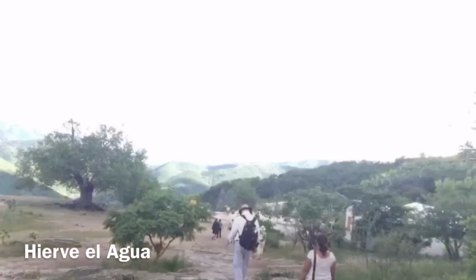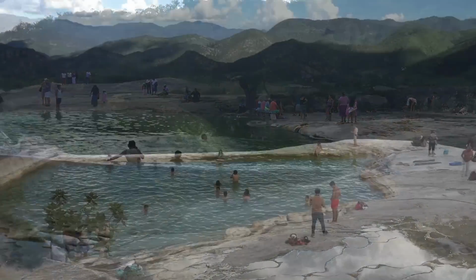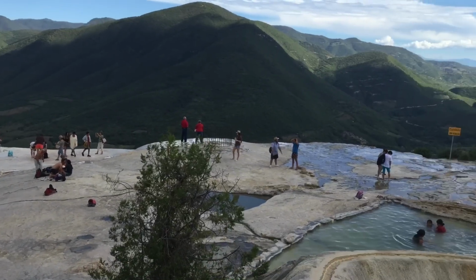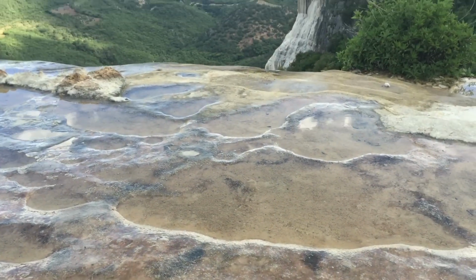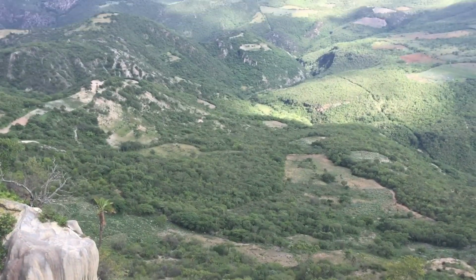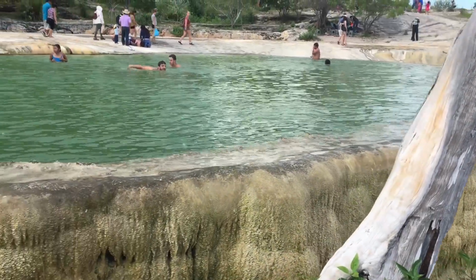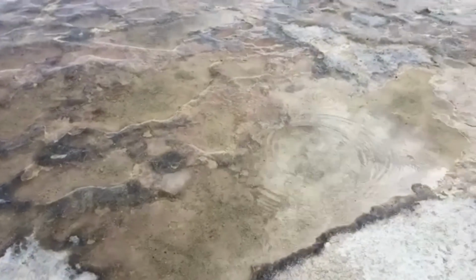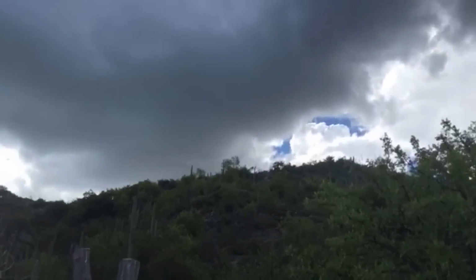This is a petrified waterfall. We traveled about 2 hours outside of the city of Oaxaca to visit one of the most surreal landscapes, Hierve de Agua, which translates to place where the water boils. Look at this view. This view is amazing. Only problem is I couldn't bring my DSLR because the rain is coming.